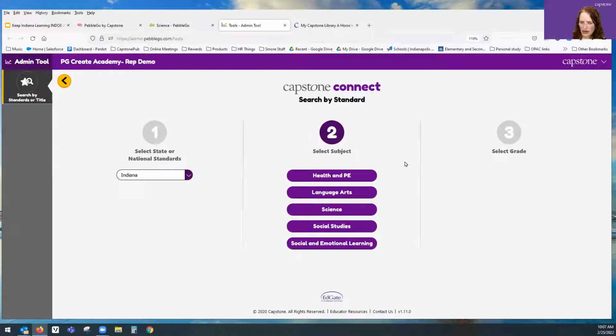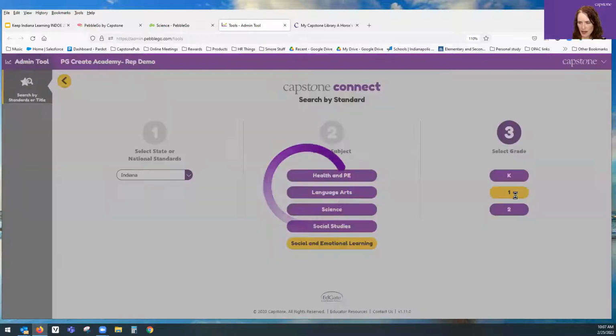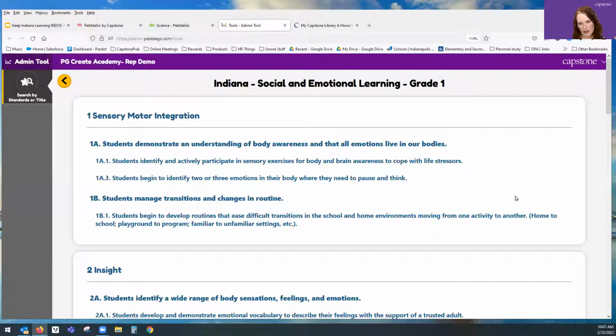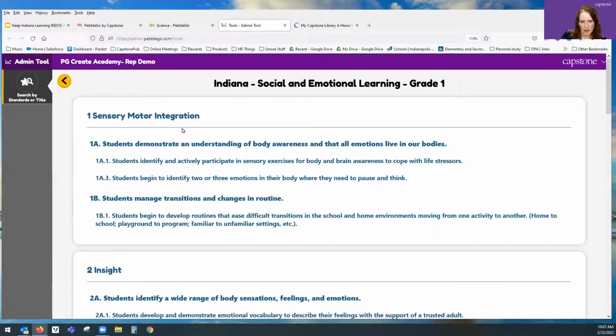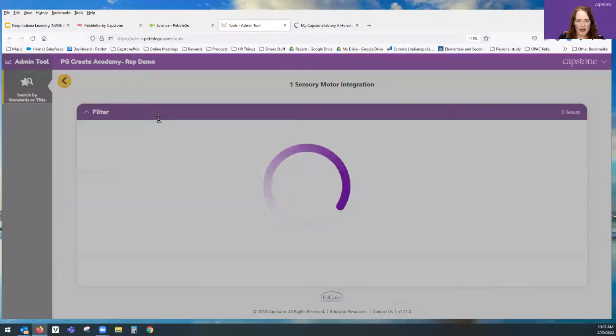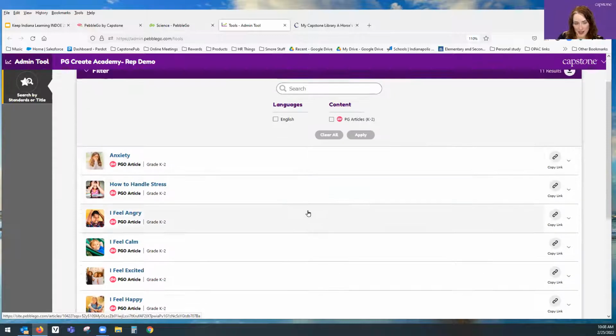And I'm wanting to look at social and emotional learning. And then I want to look at first grade. So I'm going to click first grade, and it's going to bring up the Indiana standards. And then I just decide what standard I'm working towards. So maybe I'm working on sensory motor integration, right? So I can click that, and it will do a federated search across all of the content that I could use to teach to this standard.